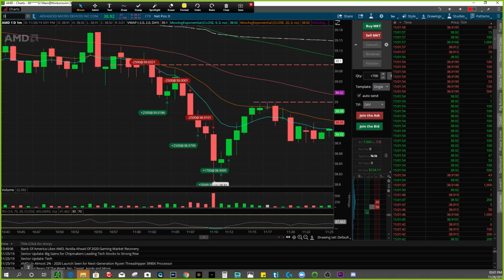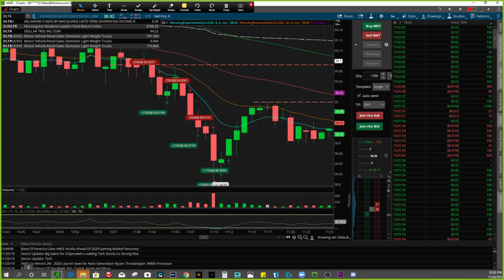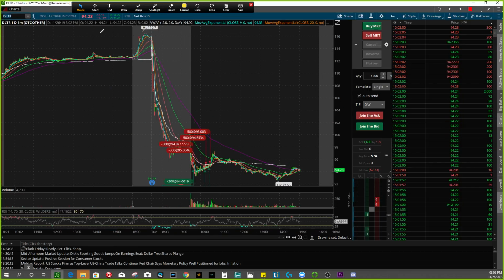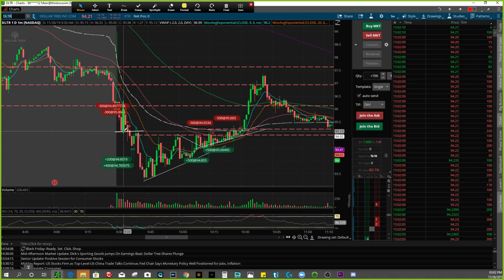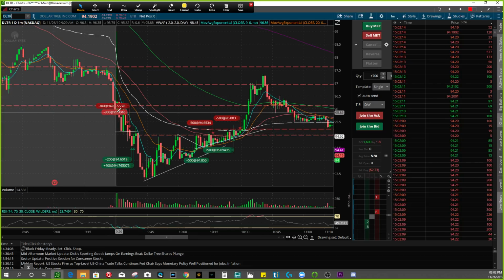DLTR was a stock that I really did not trade well today. I understood the stock very well. Actually, maybe not. If I understood it very well, I should have traded better. But anyways, first trade on the day, just a low of day short, right? We drop down. We're going to break low of day. I go short 600 shares. Make a small win of like $100-something, right?